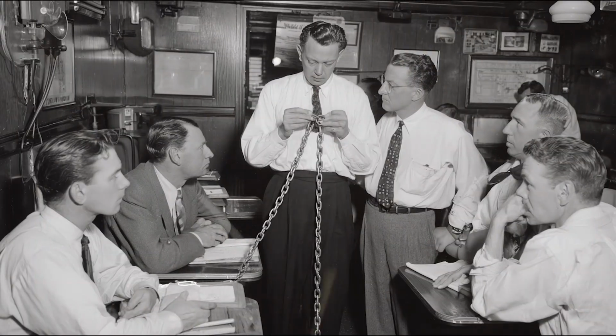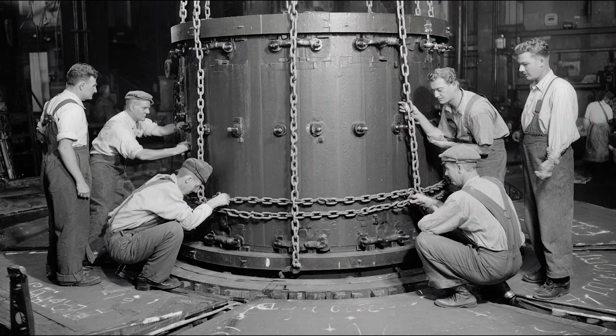Should have been plenty. 4 anchor points, 50 tons each, 200 tons total, except physics doesn't care about should. When they started pulling, the force didn't distribute evenly. The front anchors took 70% of the load, while the back ones barely registered any tension at all. And at 70% of 200 tons, those front bolts started to sing. Not a good sound. The kind of high-pitched stress whine that means metal is about to let go.